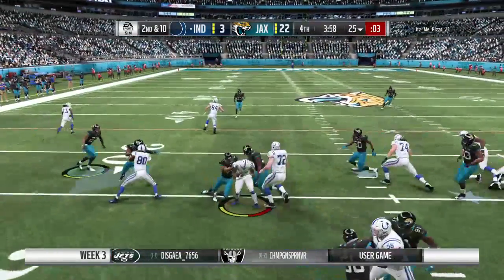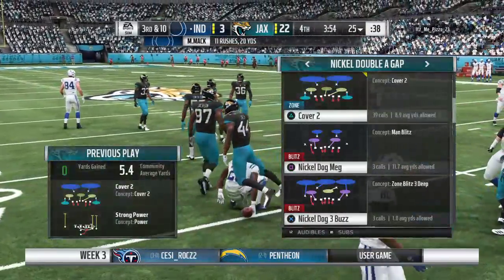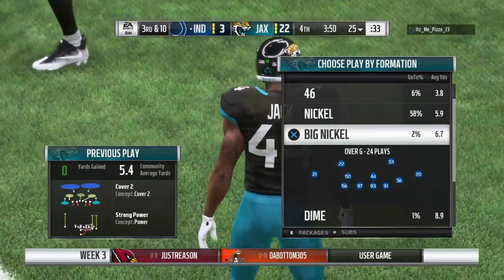Staying on the ground with Mack. And nowhere for him to go again. He'll get back to the line of scrimmage. That's it. No gain on that one as it brings up a 3rd and 10.